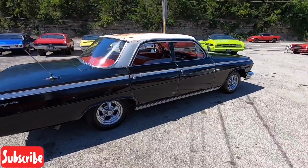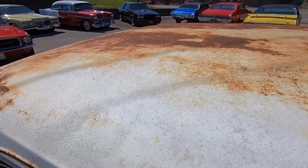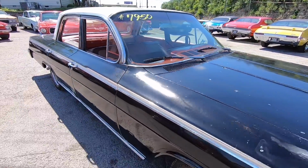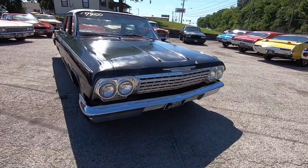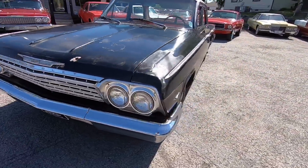This car here is a four-door. It hasn't been painted. It's probably the original paint job. You can see the roof, got the patina look going on. I want to be pointing out any kind of rust spots, dents, scratches, any of that good stuff. It looks like they've replaced the front bumper. It's definitely a lot nicer than the rest of the car.